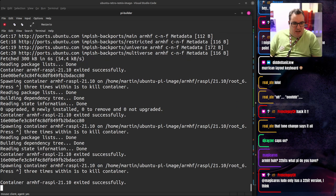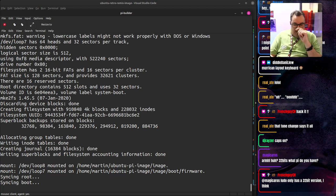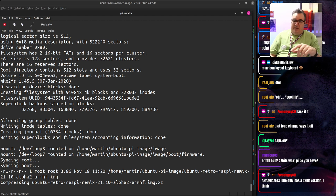Magic Aros, I think that is, hello, welcome, asks, ArmHF, 32-bit, what Pi do I have? So it's actually a Pi 4 that I have here. The OS that I'm building is ArmHF, and that's because I want to try and get this working on a single OS image that works on the Pi 2, 3 and 4.